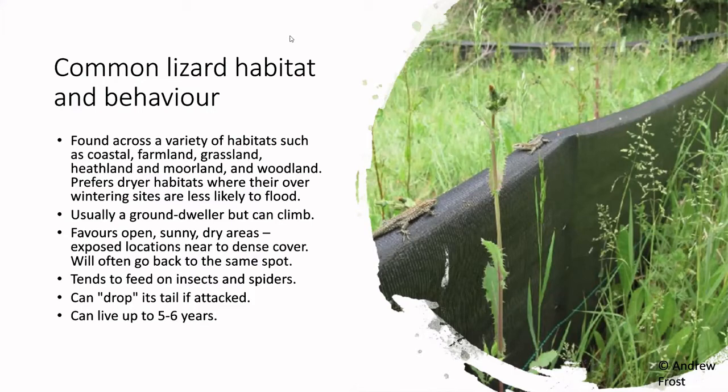Now, they're usually a ground dweller, but they will climb up to get to the best basking spots available to them. So you can see a couple here on some drift fencing. They've obviously climbed this to get on top.